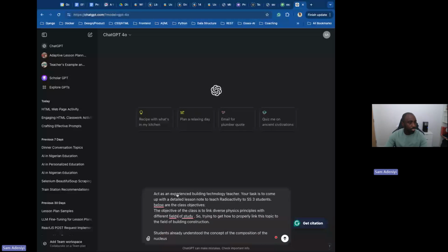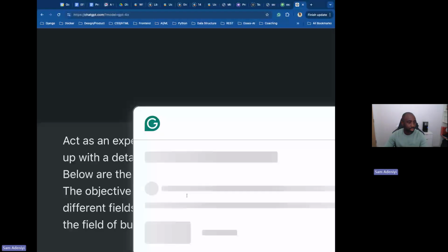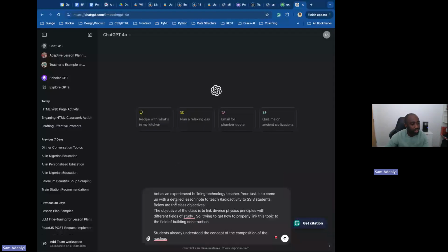Now, this is pretty straightforward, and I'm going to explain it. So I'm saying, as Hart, an experienced building technology teacher, I don't know if that is the subject, but I'm just using this. Your task is to come up with a detailed lesson note to teach radioactivity to SS3 students. Below are the class objectives.